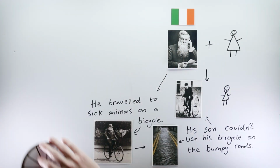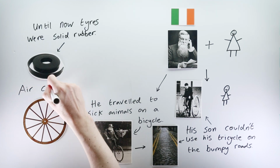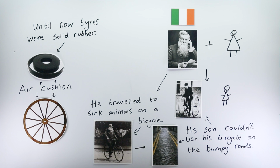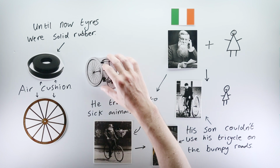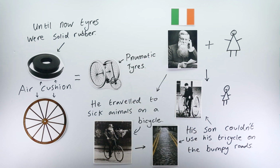Until this time, wheels were fitted with solid strips of rubber, but Dunlop figured that if he could fit a cushion of air between the wheel and that rubber, the shock absorption would be hugely improved. And he managed it, and it did improve shock absorption and ride comfort greatly.